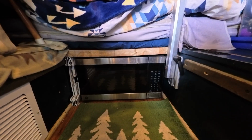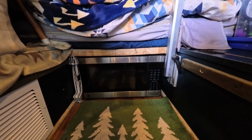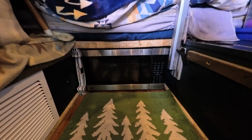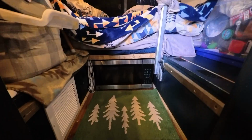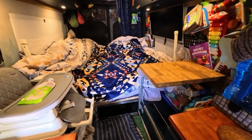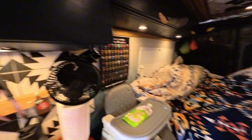When we're plugged in, we'll use the oven. We rarely use the air fryer, but the oven and the microwave is what we use the most of. So it's been really, really nice to have that. And over here is our bedding. Actually, before I go to the bed, let me show you guys what's up here.